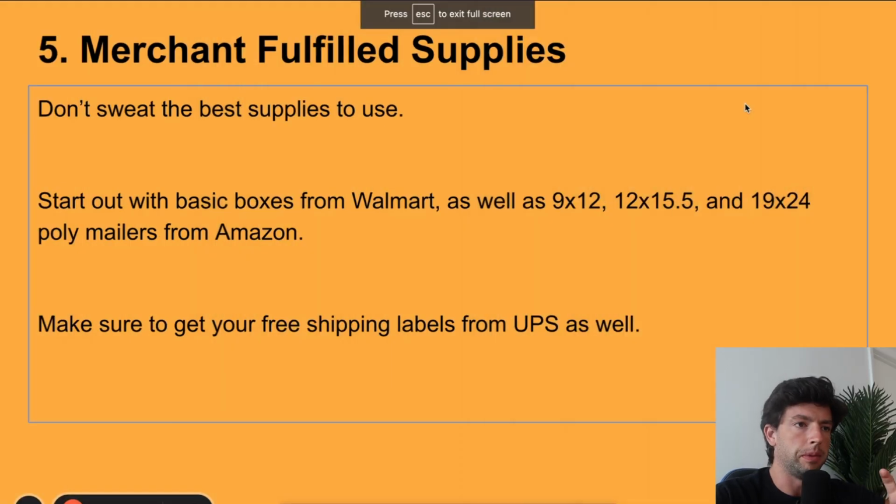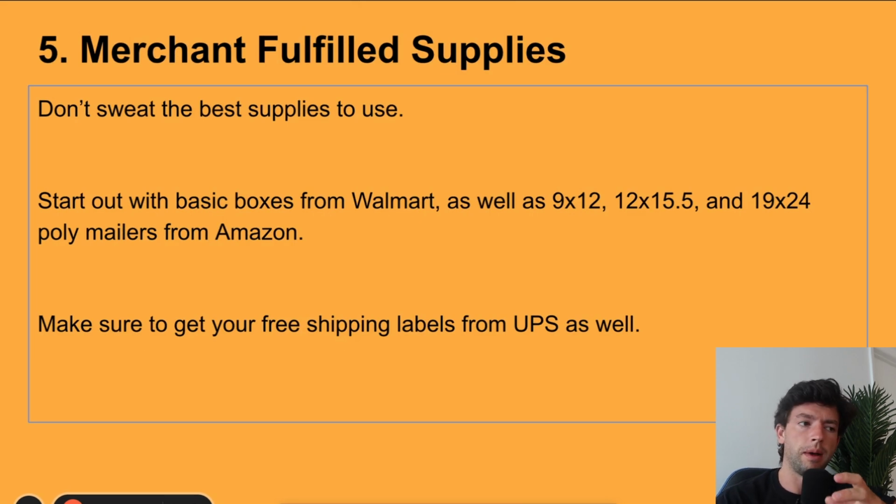Tip number 5 is going to be merchant fulfilled supplies. Don't sweat this stuff at all, guys. You can start out with basic boxes from Walmart, like 15 by 12 by 10 box range. You can buy bulk ones from Uline as well. Poly mailers are predominantly what you're going to use for FBM orders. That's going to be like 9 by 12, 12 by 15, and 19 by 24, just gray ones from Amazon right there. And make sure you get your free shipping labels from UPS as well. That is going to be super important too. And make sure you're just doing cuts on all these lines.